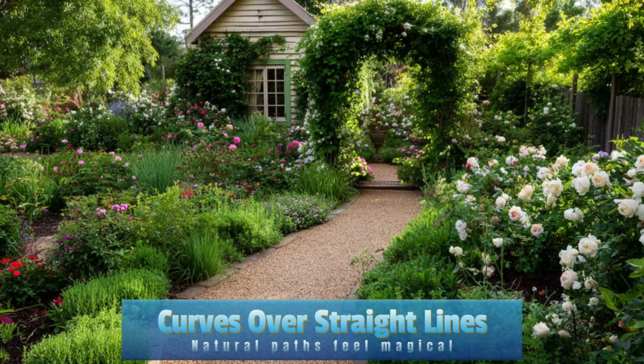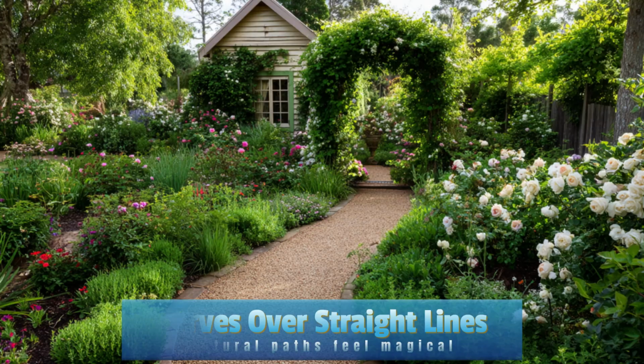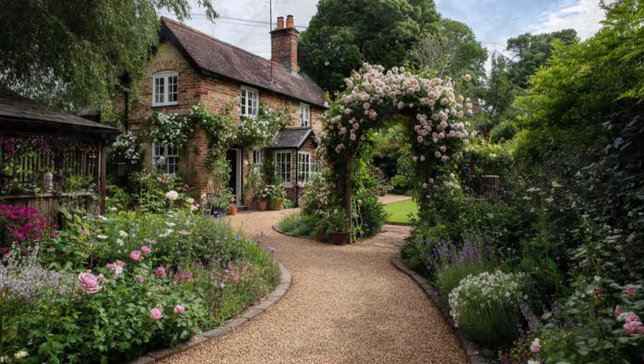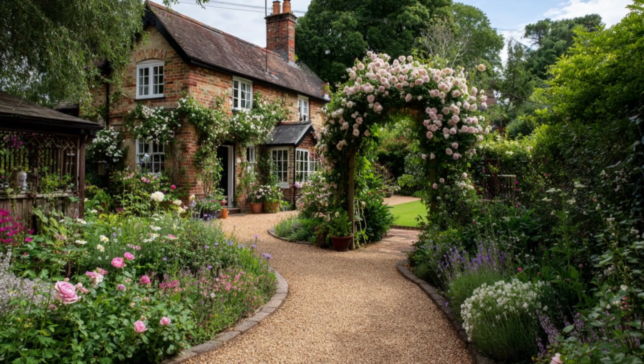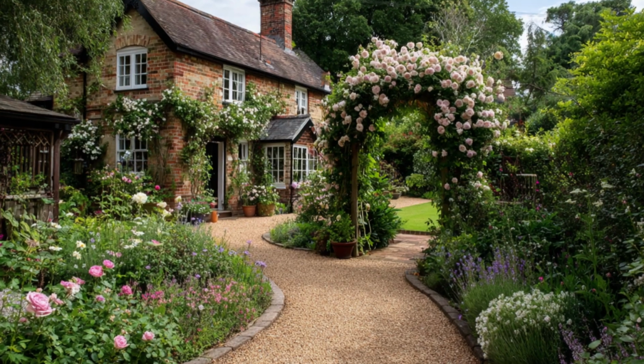Cottagecore gardens favor soft, winding paths that invite exploration and surprise. Instead of straight lines and rigid borders, think of gentle curves that lead to hidden nooks, secret benches, or flowering archways. These layouts mimic nature's rhythm and create a sense of romance and mystery in your outdoor space.